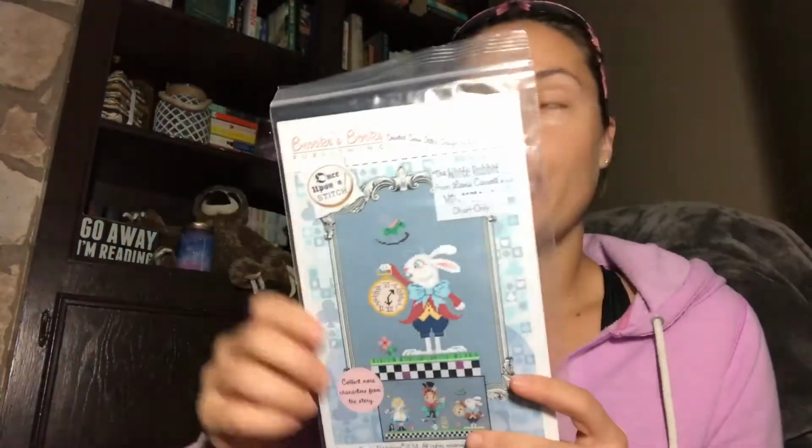Sorry. So let's talk real quick about the future. Starting today, hopefully, I wanted to start yesterday, but I didn't have time. Starting today, I'm going to continue my Wonderland crew. So here we have it. We're going to start the White Rabbit. I did Alice first, and now I'm doing the White Rabbit.